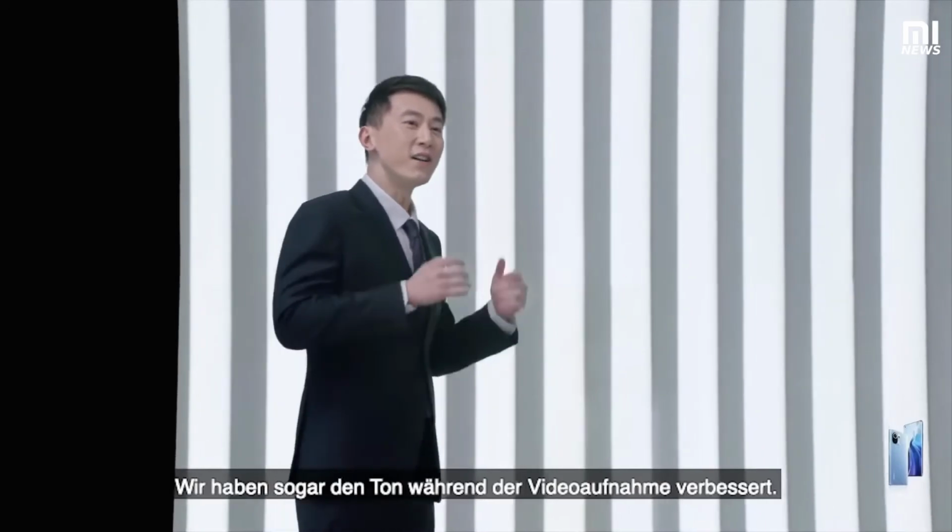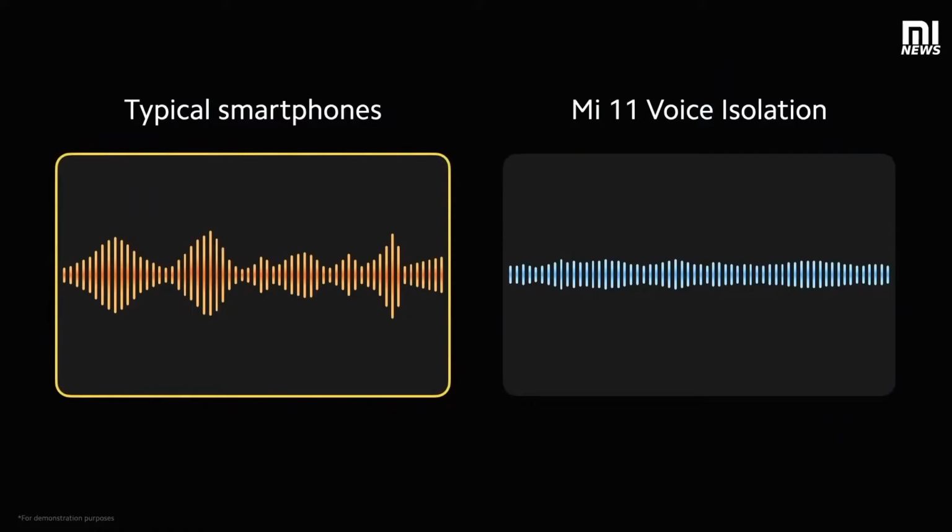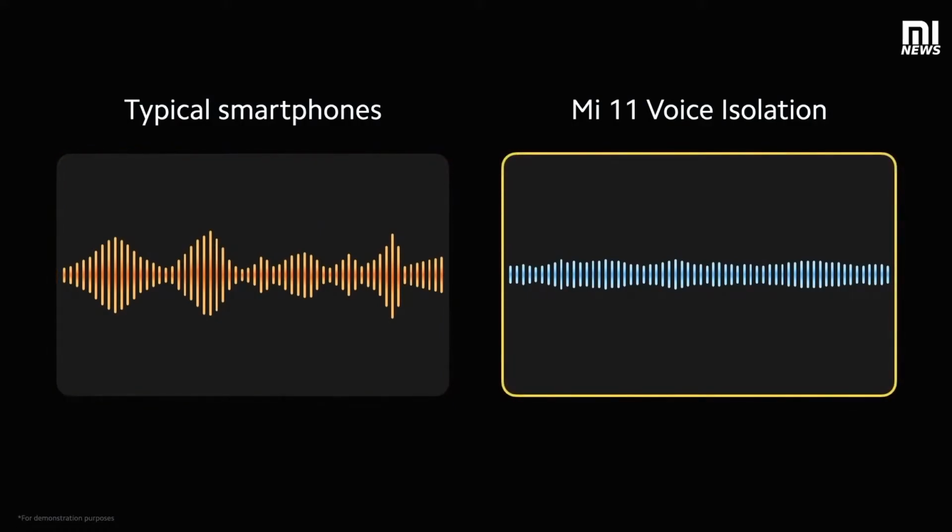We've even enhanced our audio during video recording. Always believe that something wonderful is about to happen. Mi 11, however, uses an AI algorithm to isolate voice. Always believe that something wonderful is about to happen.